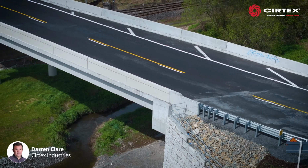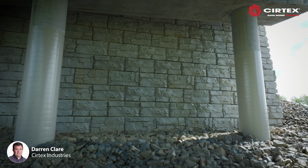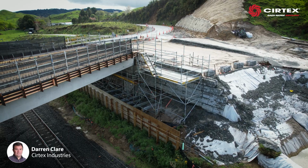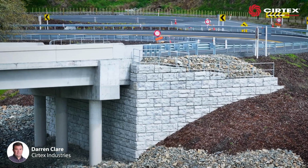Along with taking the weight of all heavy traffic, including HMPVs, the two 45-metre abutments were designed to simply lift the road to meet the bridge rather than take the load of the bridge itself.